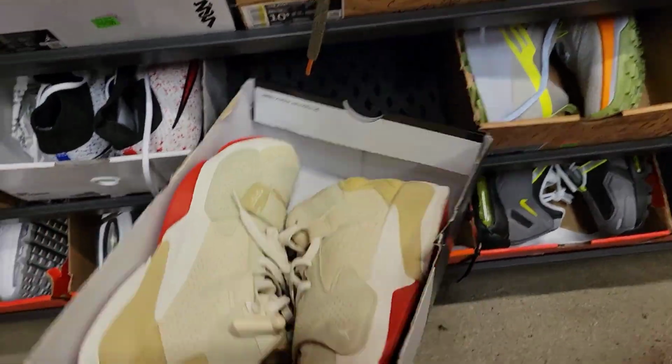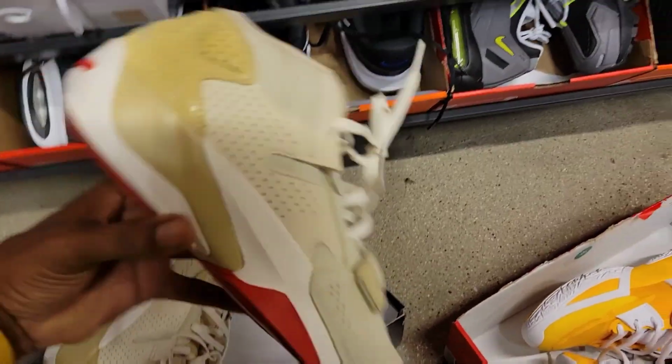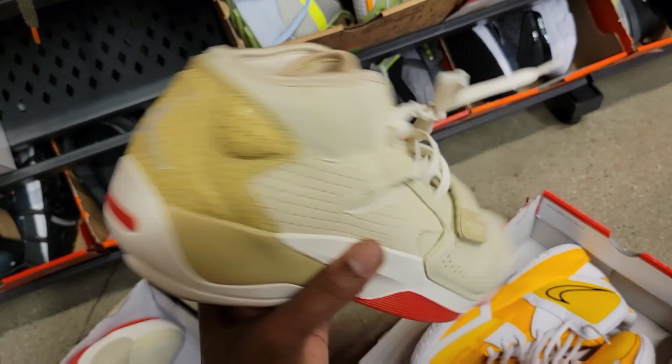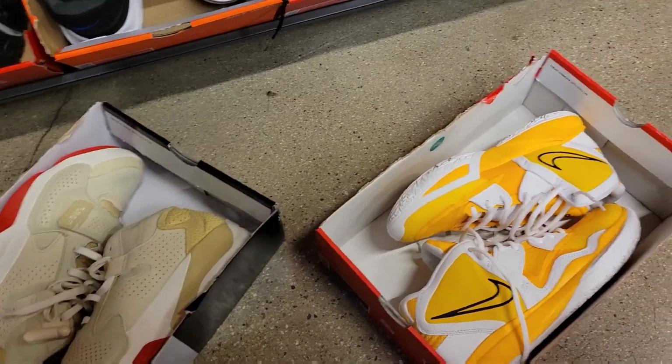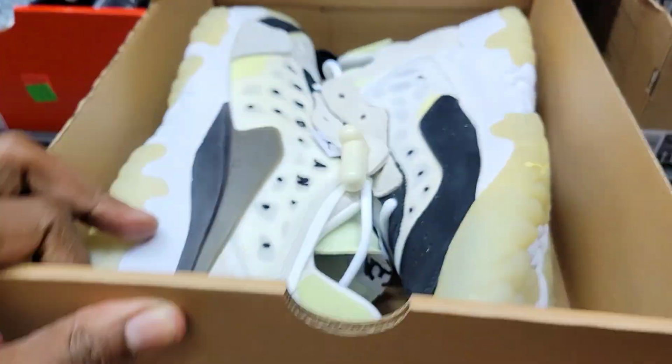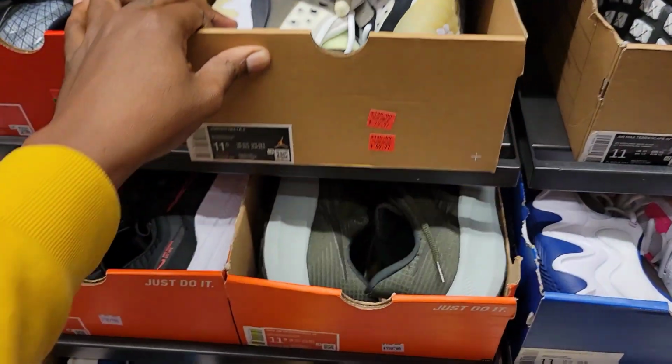What do you guys think about this Zion colorway? Let me check out the box really quick. Not a bad shoe, Zion 2. Some colorways, of course, much better than others. The Delta 2, Jordan Delta 2, this colorway is pretty dope. 11.5 for 49 bucks. Let me know what you guys think about this colorway.